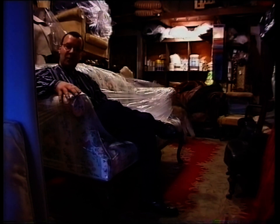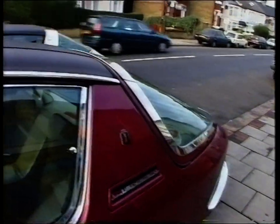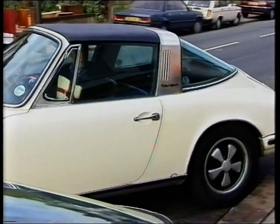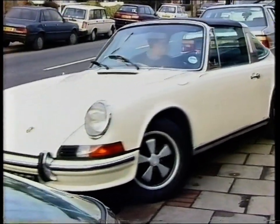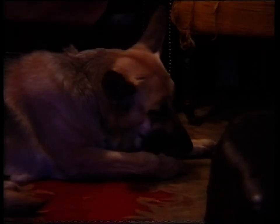But a friend of mine is actually selling a Porsche at the moment, similar age, another classic car, which appeals to me. What we're going to do is meet up, check each other's cars out, and possibly do a straight swap. Sell it, get the estate car that I've got to get because of my dog.